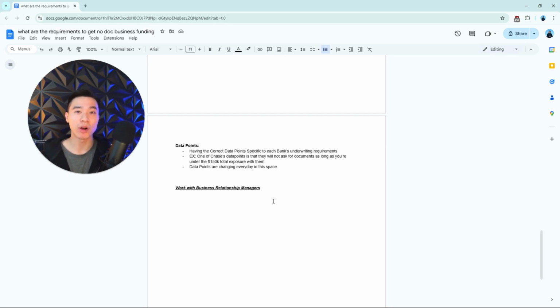Data points are changing every day in this space, so it's good to stay informed. You could go on the credit forums and check what's going on with today's credit space and be informed of what's going on before you go ahead and apply for these loans.